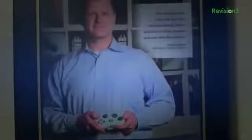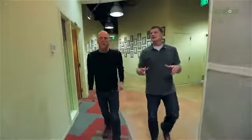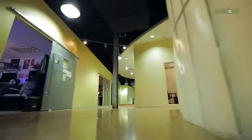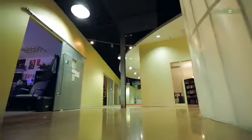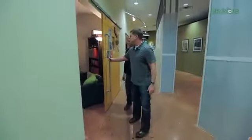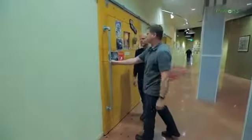If we wander down this way, you'll see kind of the initial layout of what we did to figure out how our space was going to be organized to help support collaboration, community, kind of working together, having some privacy, but some community as well. So we got these big cool doors, right? This group can close this door and they're private. They can open this door and now they're part of the world.